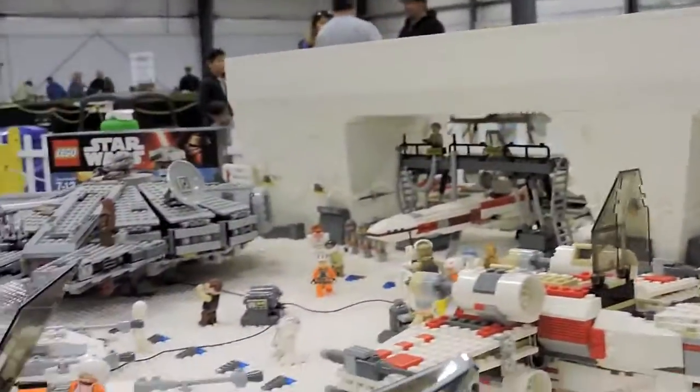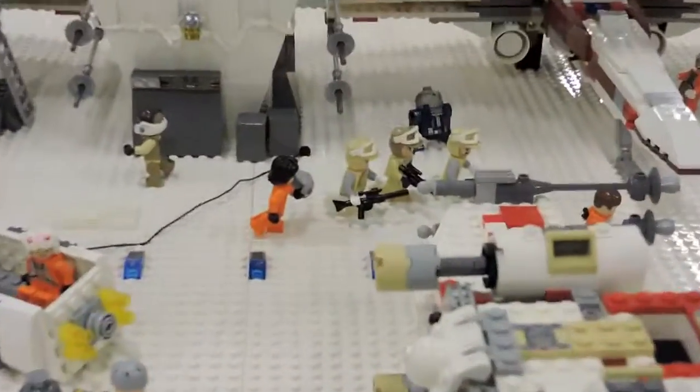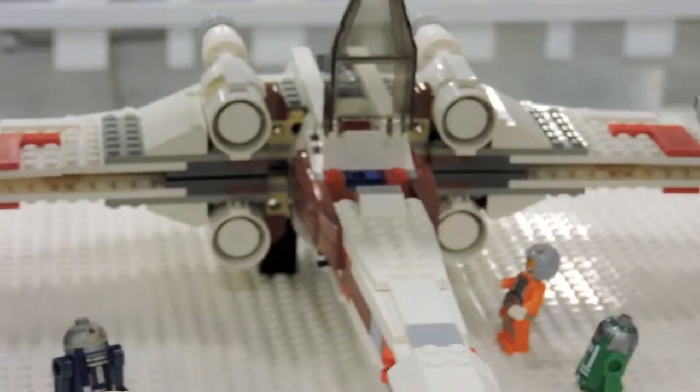Just a really awesome build. And in fact, the back part of it, where the X-Wings are, that's actually built inverted because inverted slopes are expensive, so that's just all regular slopes, and it turned out really, really well.